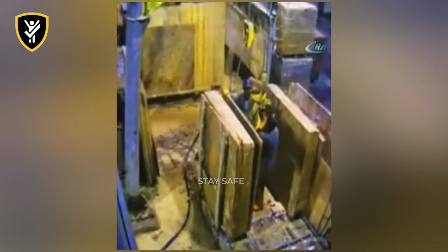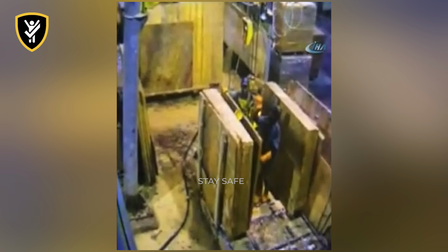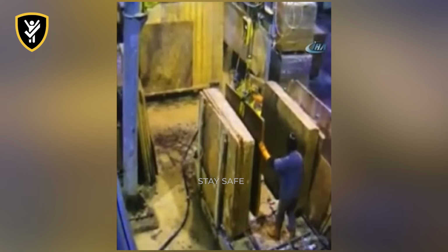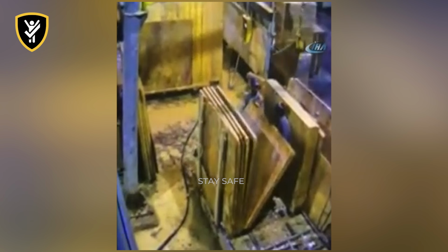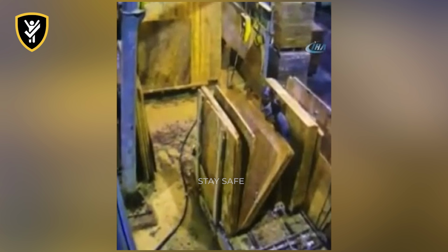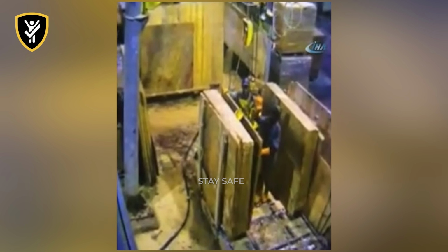At a marble factory, a worker lifts one stone slab with a crane hook, unaware that the slab behind it may no longer have enough support. Vertical slab storage depends on every piece being properly leaned, separated, and secured. When the front slab is lifted away, it may remove the pressure that was helping hold the slab behind it in place. If that rear slab is not independently clamped or supported, its weight can begin moving forward.